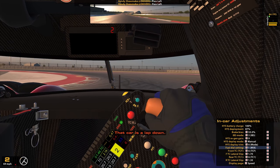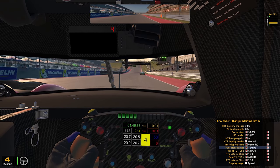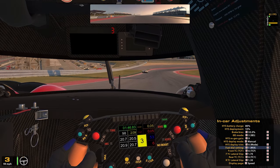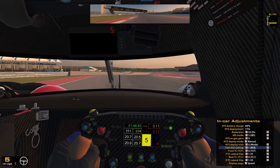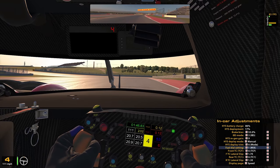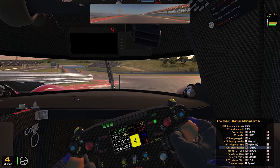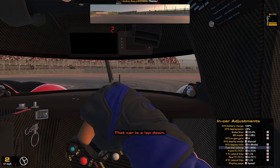That car, the lap down. Right. That car is a lap down. Clear on the right. They're all over the place. Oh, fuck. Right side. Jesus. Clear on the right. Oh my god. That was scary. P1 cars could probably pull a better lap time, but they're teammates. That car is a lap down.